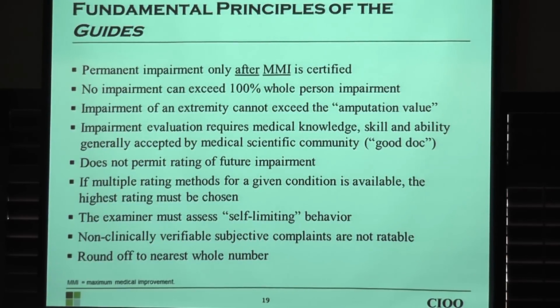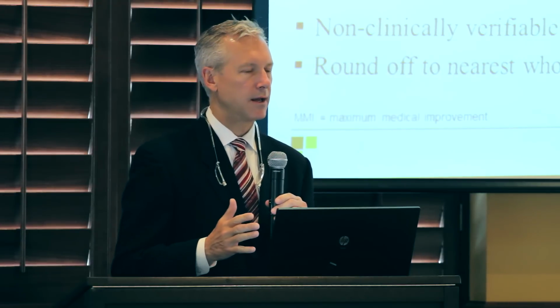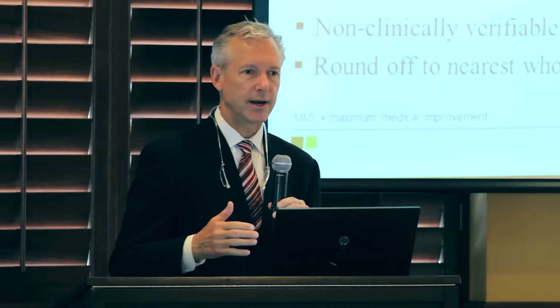Okay, so the fundamentals of the guides. When do you get an impairment? Well, number 1, you cannot have an impairment until the injured worker has reached maximum medical improvement. So I frequently get asked to give an impairment rating, and my response is they're not at MMI, and we can't do an impairment rating until they're at MMI.